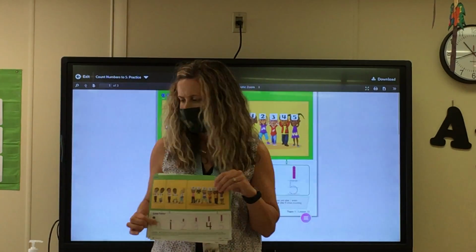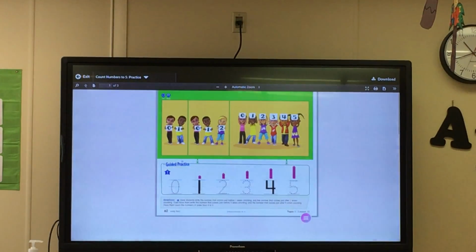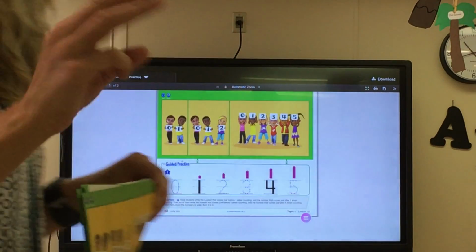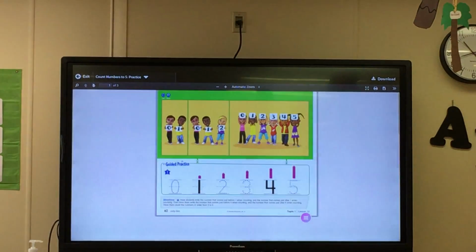So we have 0. What number comes next? 1. They already have a 1 there for us. All right, let's trace the next number. What comes after 1, everyone? 2. So you do see the 2 cubes? So we have the 1 cube there to match the number 1. Now there's 2 cubes to match the number 2. What comes after 2, everyone? 3. Trace the 3 because there's 3 cubes.